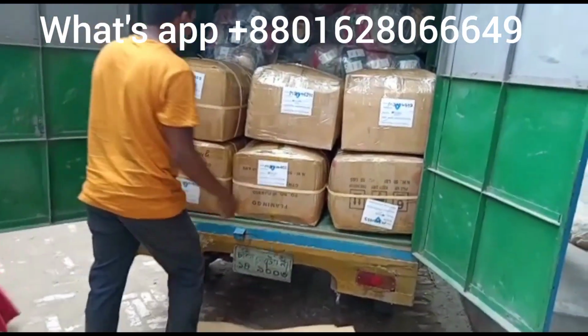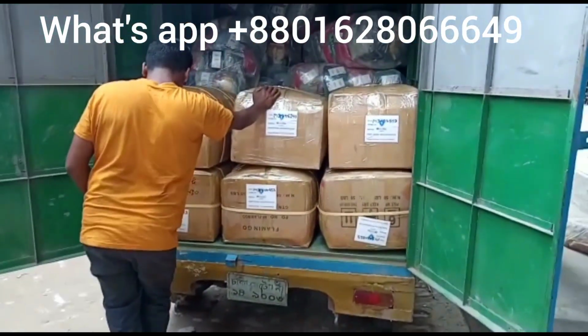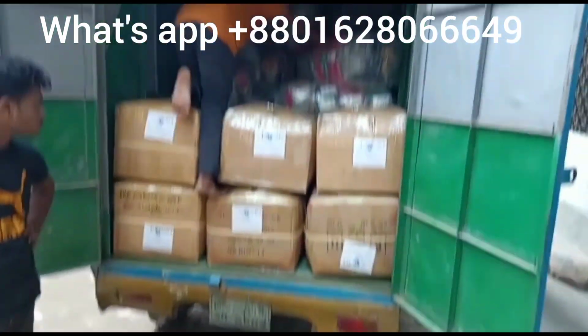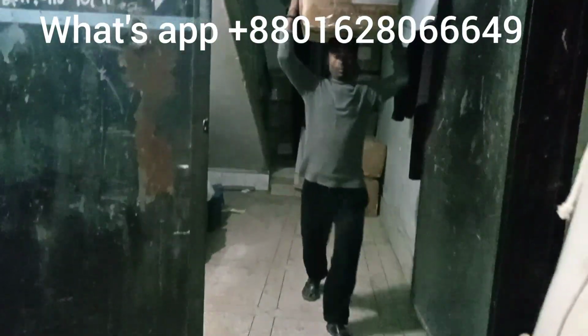Here you can see the pickup, the covered van, they came and took our items for shipping. Here you can see the shipping code and everything.